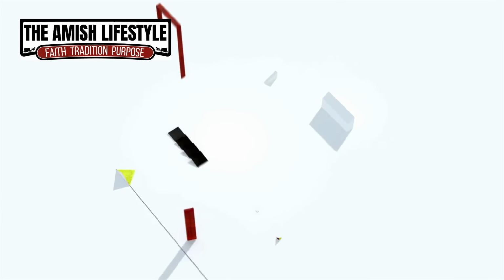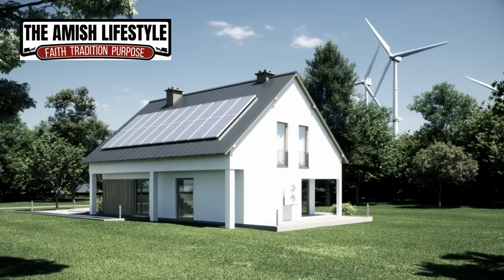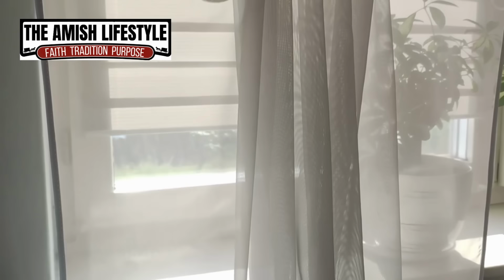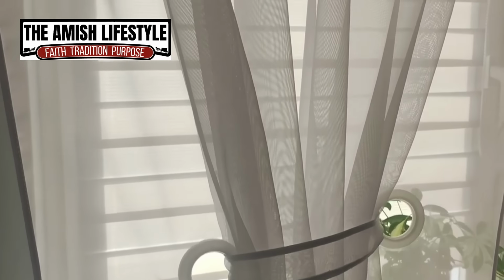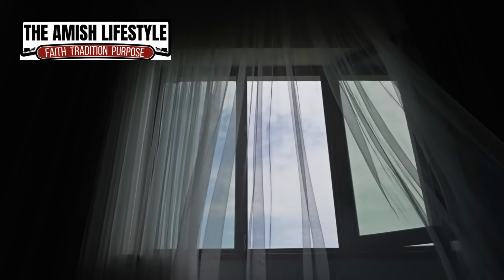Late morning, early afternoon. That's when they roll it out. And just like with their ventilation strategy, timing is everything. Hang the cloth too late in the day, and the indoor temperature might already be too high to make a difference. Hang it too early, and you risk trapping humidity inside the house.